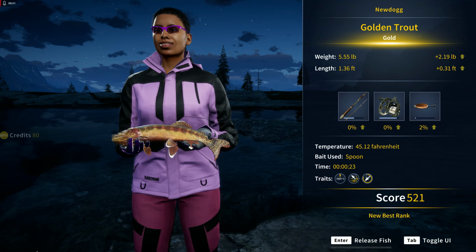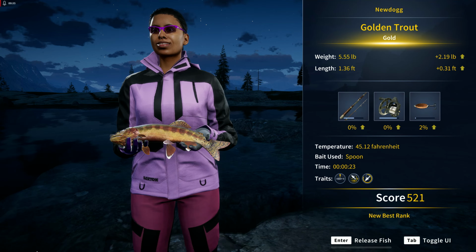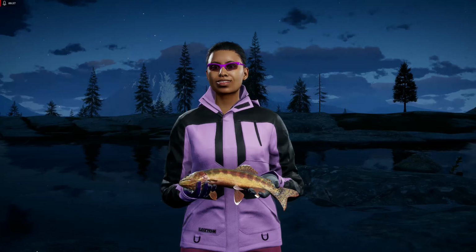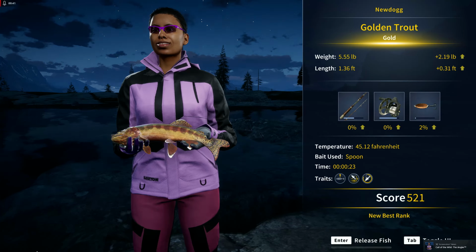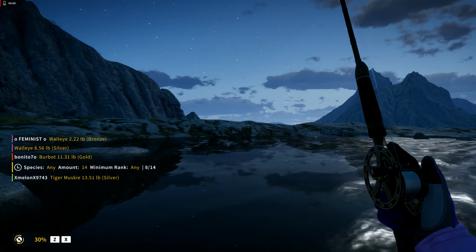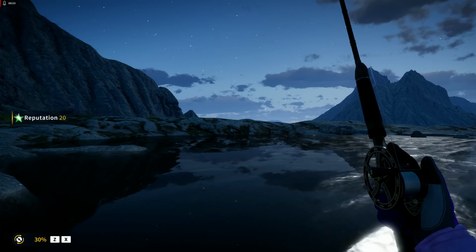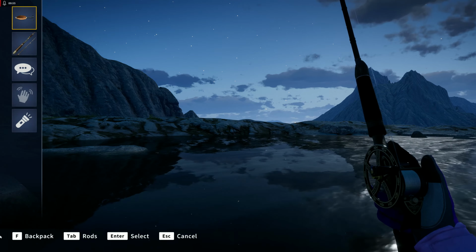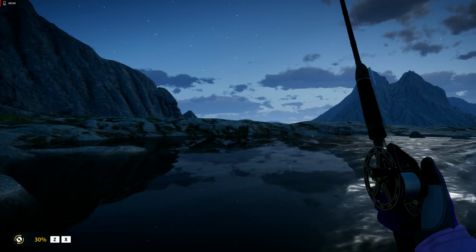And there we go. We got our gold-ranked golden trout first cast out. I can't complain about that. Cannot complain about that. Right, so I just cast out here to the south. And we did in fact use the number 4 spoon, and that got us our golden trout.